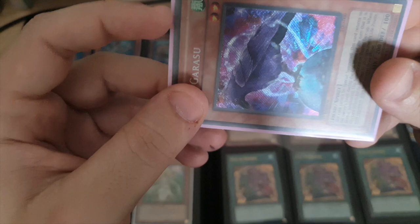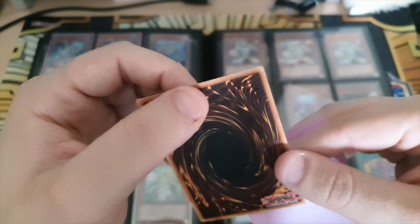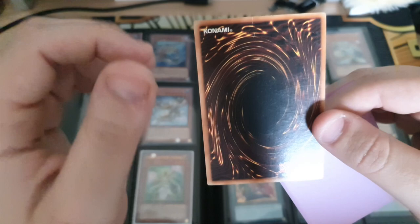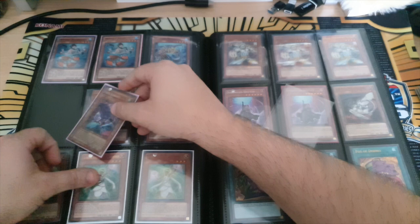Let's have a sneaky peek at the back. It's got a little mark there. Little bit of a white mark there. That's okay though. I guess we would consider it minor light play from that mark, realistically. But other than that line there, this card is near mint. I will straight up say that. So very, very minor play if you really wanted to split hairs on that.